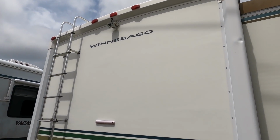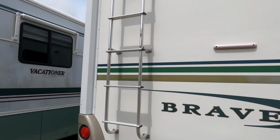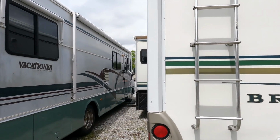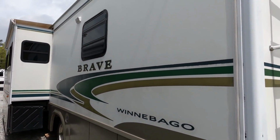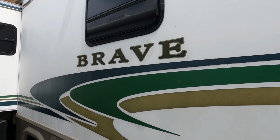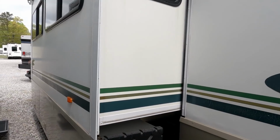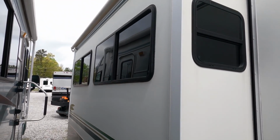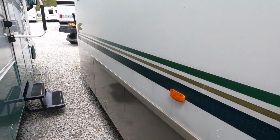Backup camera, which works. Look at the siding of it, guys. I don't see any delamination. And a fiberglass roof, you don't really have any issues up there. 5,500 Onan gasoline generator. I normally have it running, but it's under a quarter of a tank, so I didn't want to chance it. Notice how your slide out compartments come out with the slide out.